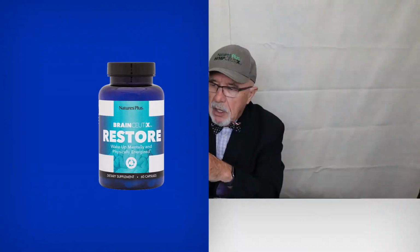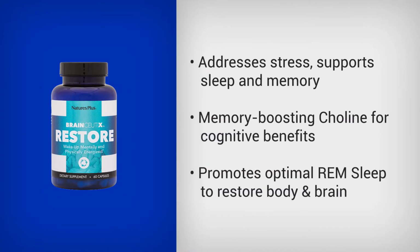What do I mean by Restore? Restore is a sleep product. Why sleep product for the brain? One of the key areas is repair. Your brain actually repairs itself when you're in deep sleep. REM sleep is the first cycle that your body goes into. That's your dream state. After your REM sleep, you go into deep sleep. Deep sleep is when the body is able to repair its cells and slough off any debris that's occurred during cell division or other aspects of just using the brain on a daily basis.